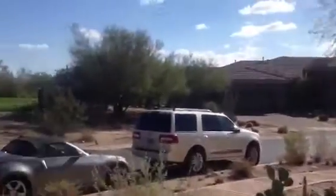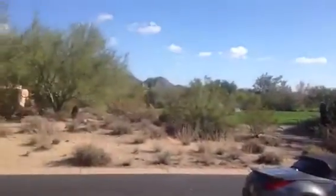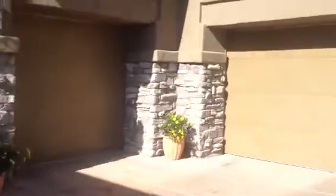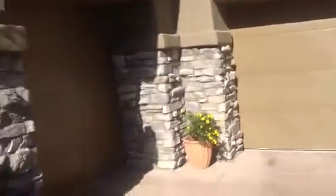Okay, here we are outside of 215 Thompson Peak, Front Street. Triple car garage. You walk right into your dining room and living room. Big view out to the back. It's a very private lot, good exposure. It's bright.